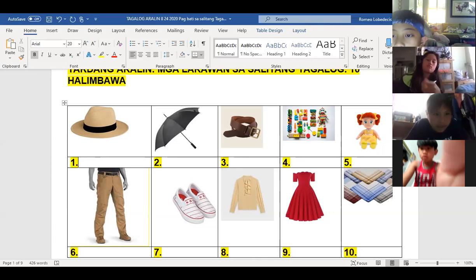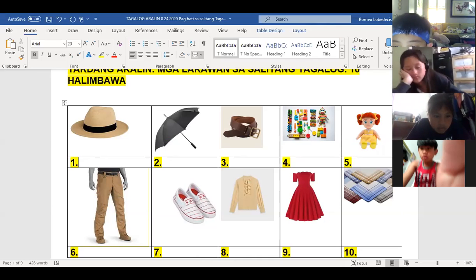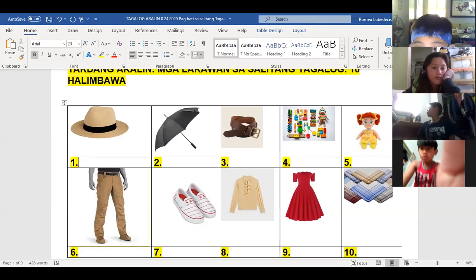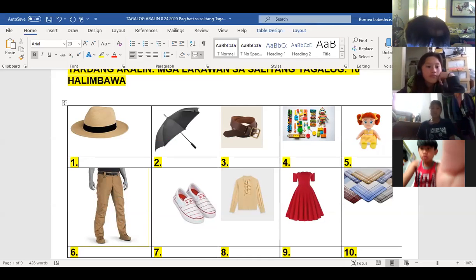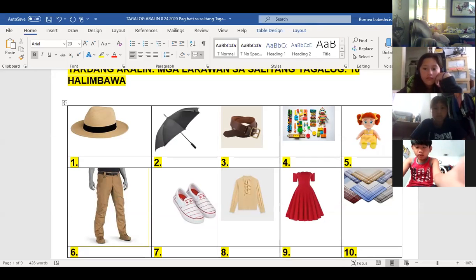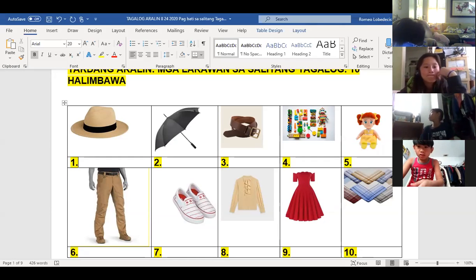Number six, pants? I think yes. Ito, what happened? How come you're frozen again? Don't play with that cell phone. I'm using something. No, you cannot use it. Just write whatever you know, because we're going to discuss that later.